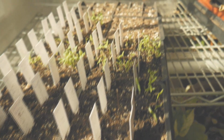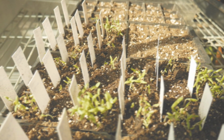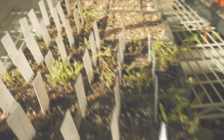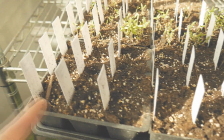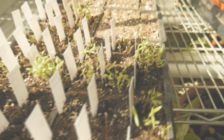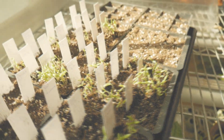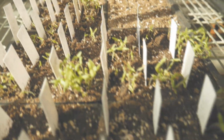There's a better view. So the tomatoes have done exceptionally well. Most of what you see germinated here are the tomatoes. The peppers in this area here haven't really sprouted much yet, and then these three back here, 1, 2, 3, are eggplant, and we haven't had any sprouts there either, but just wanted to show you guys after not even a week of the progress here. So super excited for these guys to continue to grow on.